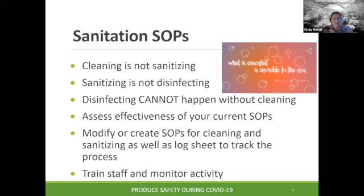Next slide. So your sanitation SOP should already be in place. If they're not written, creativity as an ag service provider is going to be a wonderful thing at this point. How do you get them to write it down? Do you get them to bullet point it? Do you get them to speak into a recording device? What are those operating procedures? What are the steps, and how does that work currently?